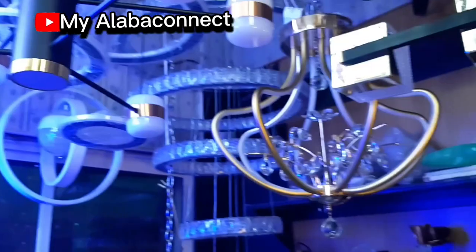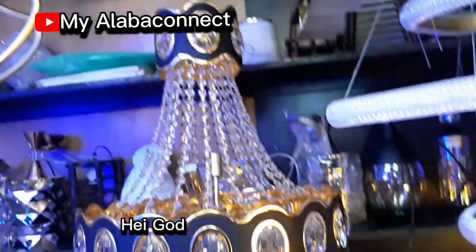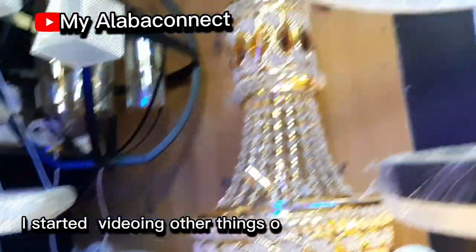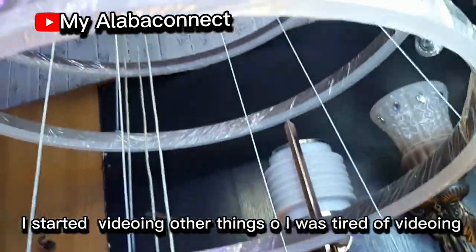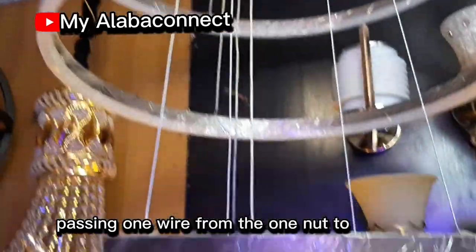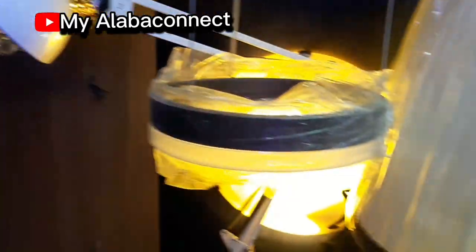I started videoing all that, and I was tired of videoing what it was: tightening one knot, passing one wire from one knot to the other, passing. I said, I beg, I'm not tired.